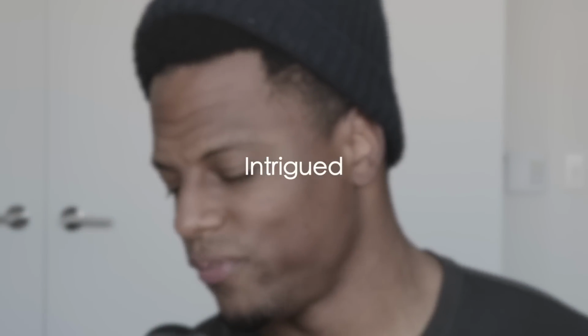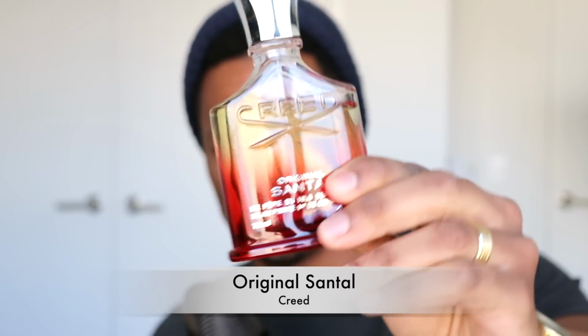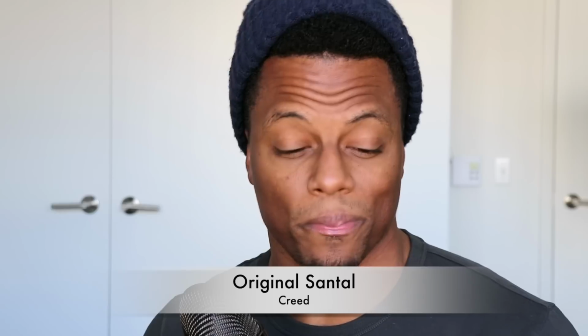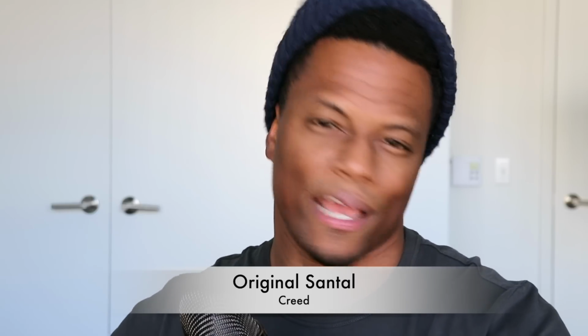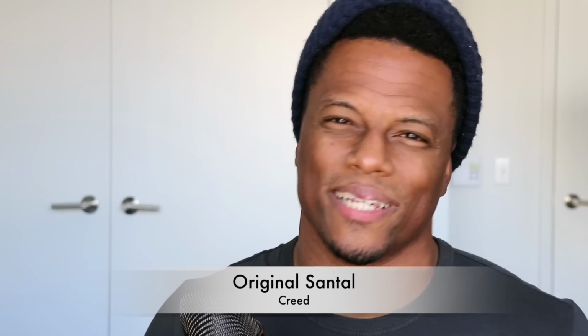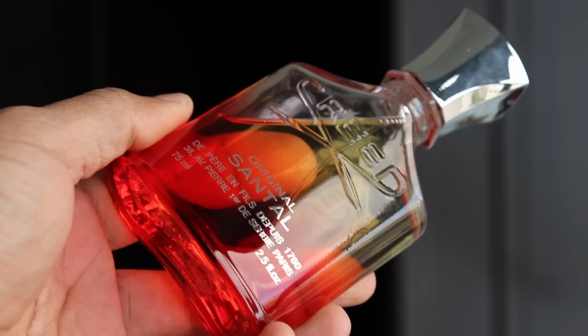All right, let's move into the intrigued tier. Those of you who are looking for a little bit more of something, I don't know, but hopefully you'll find it here. Our first fragrance up is from Creed, and it's original Santal. Not necessarily known for its juniper berry note, but definitely has an undeniable juniper berry presence. In addition to lavender, in addition to kind of a raspberry-like fruity sweetness, maybe some vanilla as it dries down, and obviously sandalwood as per the name, bringing this dusty but smooth, creamy woodiness that envelops the scent.